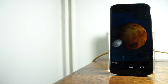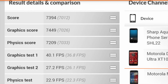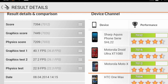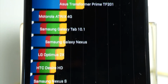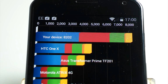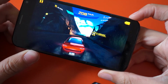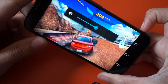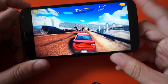In terms of benchmarks, the Moto X performed quite well, actually. Apps like 3DMark in the Ice Storm Extreme setting got a score of 7394, and everyone's favourite classic benchmarking app, Quadrant Standard, got a good score of 8202. All the nerdy stuff aside, this means that games like Asphalt 8 perform quite well on the Moto X, and the speaker, although a small one on the back, will get the job done in most instances.